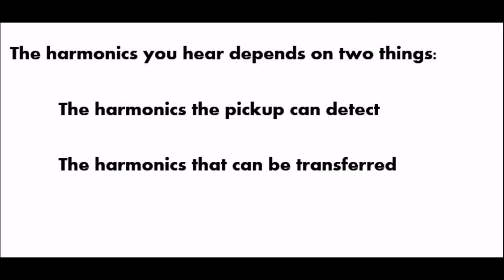Just because the harmonics are detected, though, doesn't mean you'll be able to hear them. To ensure that, the harmonics must be transferred to the amp. Pickups are just coils of wire inside a magnetic field. The type of magnet, the size of the wire, the number of turns, even the size and the shape of the coil itself will affect how much inductance, capacitance, and resistance the pickup will have. And these factors, along with other aspects such as the resistance and configuration of your volume and tone controls, will help determine if the signals detected by the pickup can actually be transferred to the amplifier.